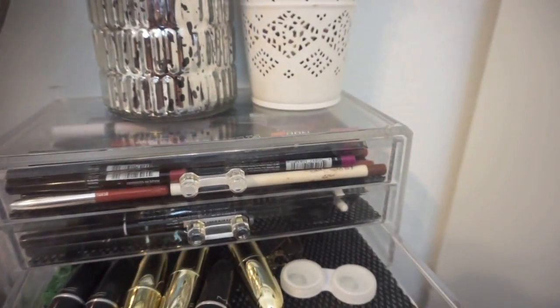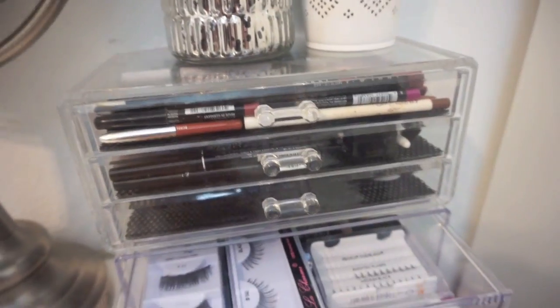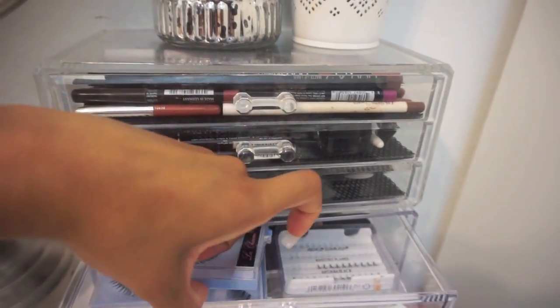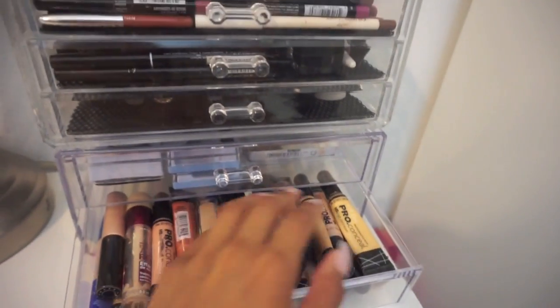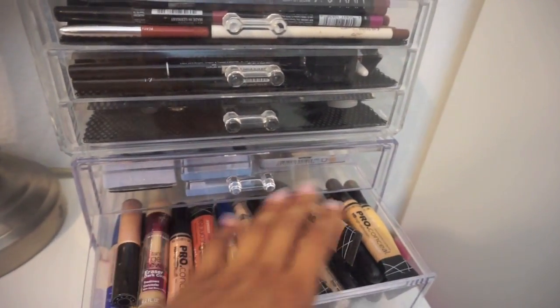In the next drawer, I just have a few lipsticks, some old contacts that need to go in the trash. In this drawer, I have a few lashes. These are literally all the lashes I have right now, you guys. I normally buy packs of lashes on eBay, but I haven't gotten around to it. The last drawer is some of my concealers. These are all just concealers I can reach.